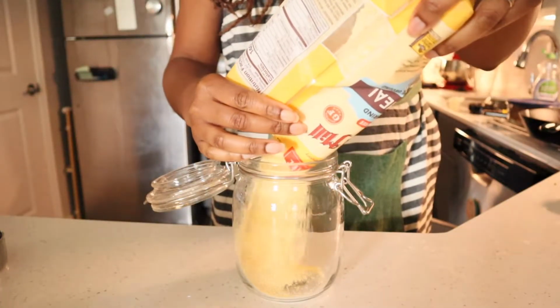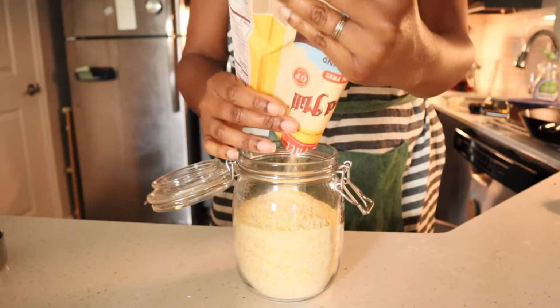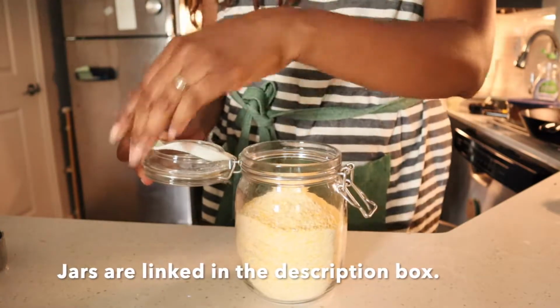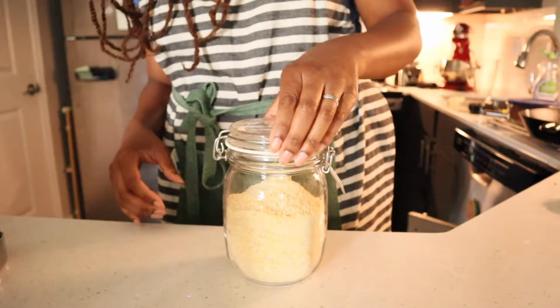So I'm going to take a moment and do to my cornmeal what I should have done with my sugar and store it in one of my containers. I get these containers from IKEA. I love them. They have a wonderful seal and they keep all of my flours and different types of ingredients nice and fresh.